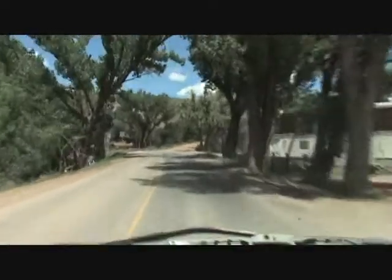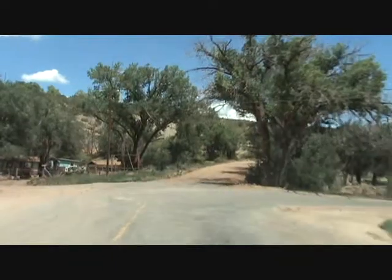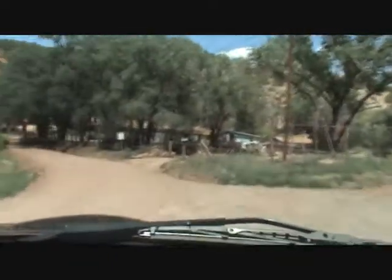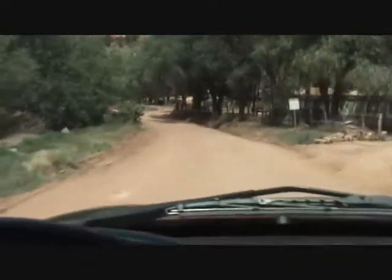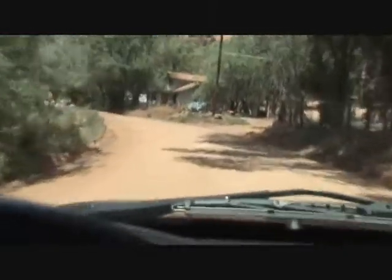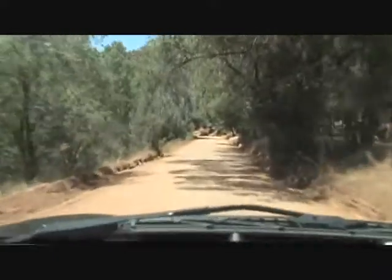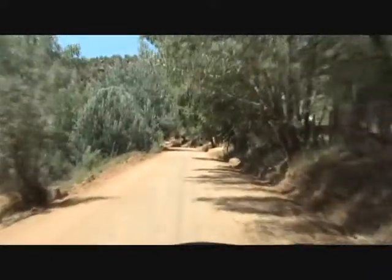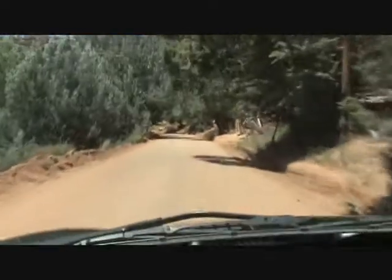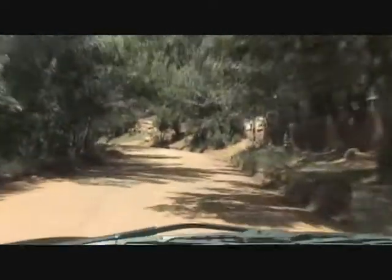Alright, now we're going to turn off on Blue Canyon Road. Things might get a little bumpy here. And I'm going to kick it into four-wheel drive here. Yeah, I decided to go ahead and get new tires for the Jeep instead of buying a couple of really expensive out-of-print gaming books. They come in very handy.